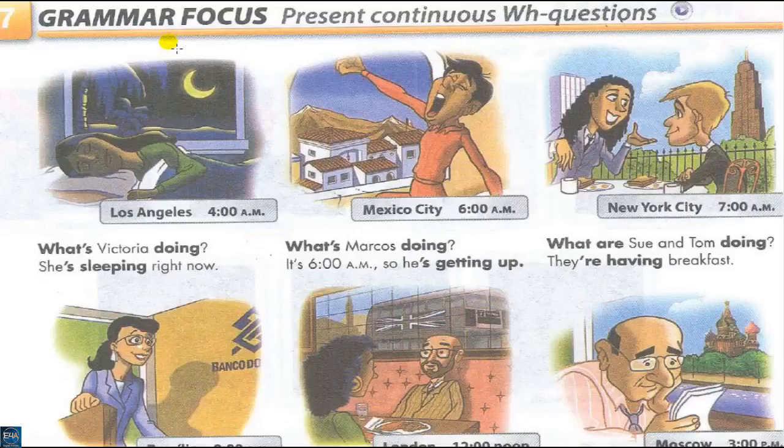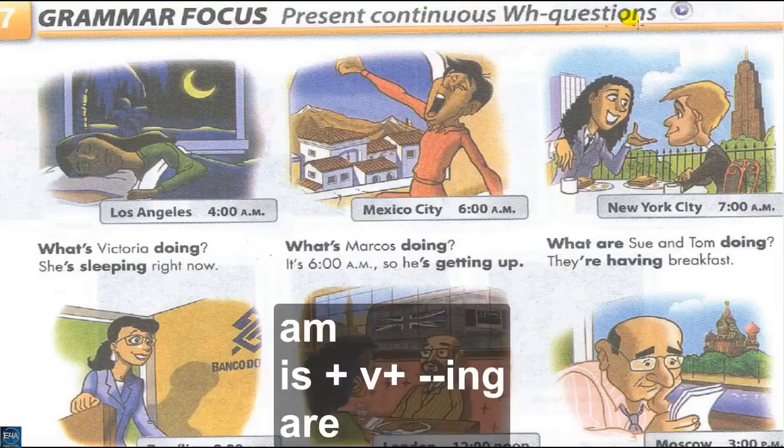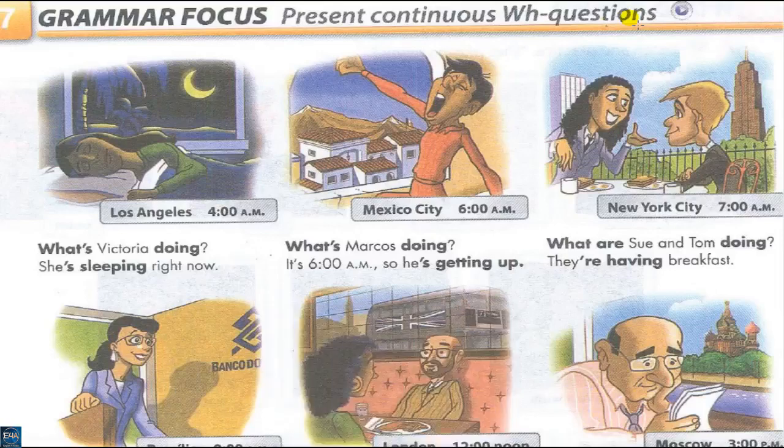Unit 5, Interchange Intro. Unit 5, Part 2. 7. Grammar Focus, Present Continuous WH Questions. The present continuous: am, is, are plus verb plus ing. Negative: am, is, are not plus verb plus ing.